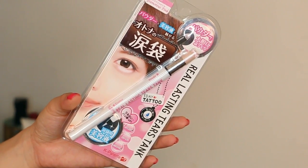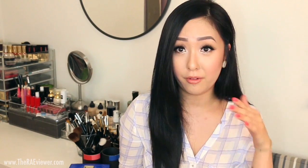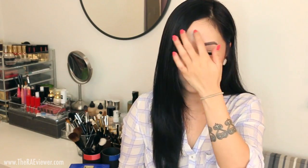So now for the K-Palette Real Lasting Tears Tank, and this is a one-day tattoo product. So this is to enhance your aegyosal, and if you haven't seen my tutorial for the Cheerful Eyes makeup, definitely check it out because this is a great product for that. And it has a liquid on one end and a powder on the other to ensure all day wear, I assume. And I'm really excited to try this product, even though the K-Palette All Day Tattoo Eyeliner did not really work for me. Since it did smudge, it's not really waterproof on my eyes for some reason.